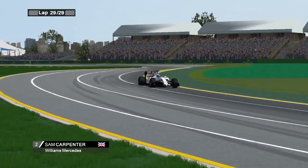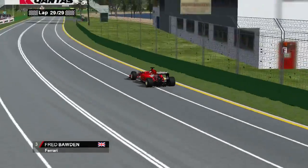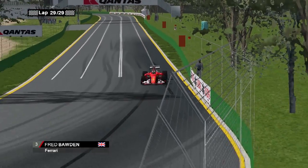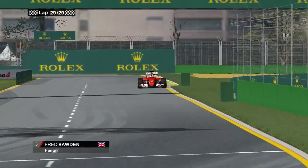P2 goes to Sam Carpenter though. Really stellar job from him, but unable to take the victory, as Fred Bodden is a mere 38 seconds behind. I think he's just been coasting ever since Callum DNF'd out of this race.